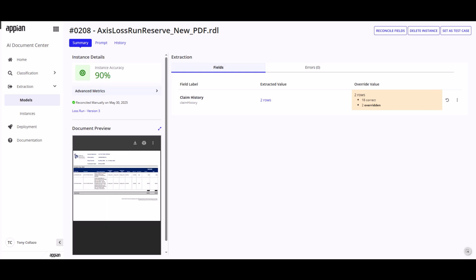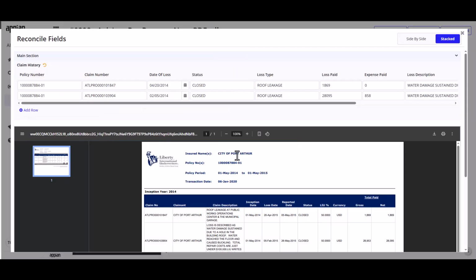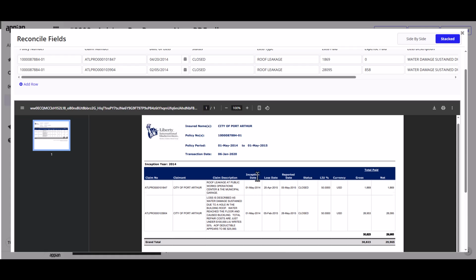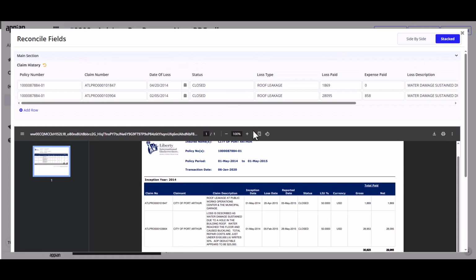So let's look at one of these for example. Now this is a document I've already run extraction on, I've reconciled, and I made adjustments to the results that I got. That's why I'm seeing a 90% accuracy. But when I reconcile a document, it's going to open up a separate screen. I can shift the view to make it a little bit easier. And what I'll do is see what the model mapped specific fields to, and then I'll compare it to the document and make sure that it mapped everything correctly. Now, when I first saw this document, I noticed there were some discrepancies for the dates, right? I've made the adjustments, that's why they're correct now. But what it did initially is it actually took the inception date and mapped it to the date of loss. So what I did is I made the adjustments and then I submitted this.